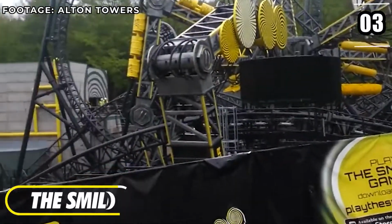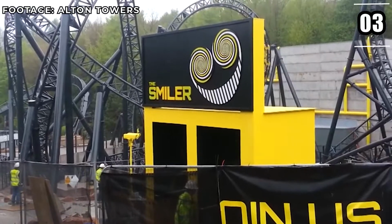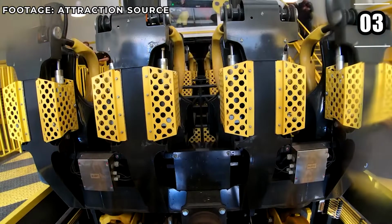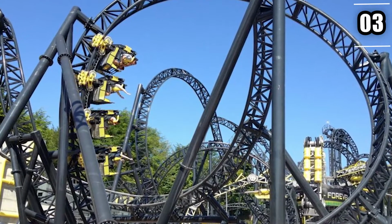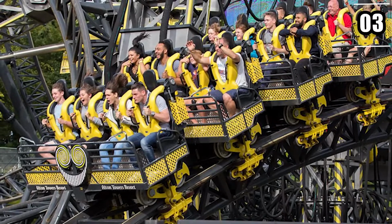Number 3, the Smiler. The Smiler is a steel roller coaster found in Alton Towers in Staffordshire, England. The world's first Gerstlauer infinity coaster initially debuted in 2013. It's in the X Sector section of the park. The Smiler set the world record of the most inversions on a roller coaster with 14.